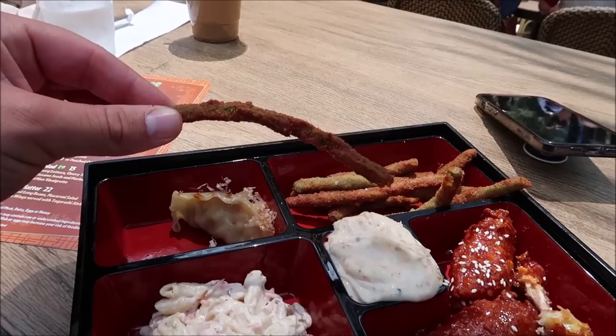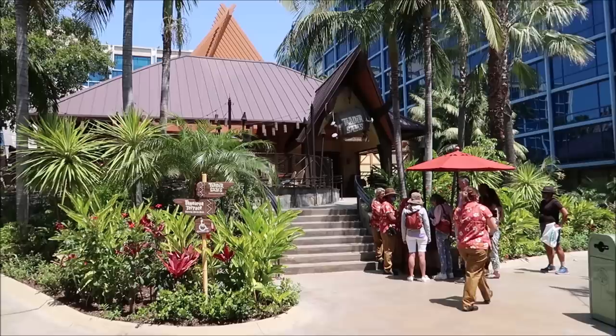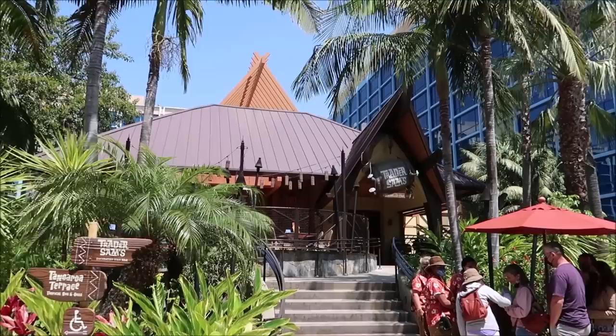All right, we need to get moving along, or I can get stuck there all day long. Like, I could just chill out there. But I do want to come back and go to Trader Sam's, because they have their own Trader Sam's on the West Coast, and I can't wait to check it out. Right there it is, Trader Sam's Enchanted Tiki Bar. That's going to be so much fun, but that's going to be later on. Much, much later on.